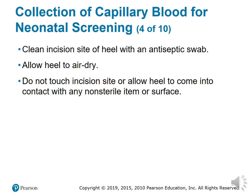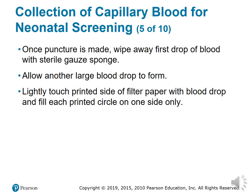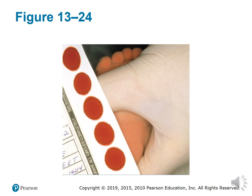Always clean your puncture site, allow it to air dry, and do not touch the site once you puncture it. Allow big drops to form and lightly touch the blood drop, not the baby's foot, the blood drop, onto the filter paper until you get a perfect card like figure 13-21.